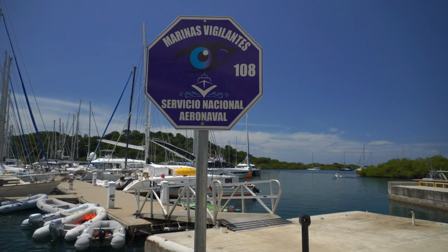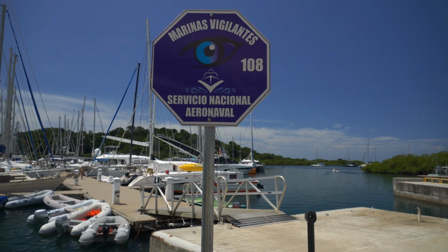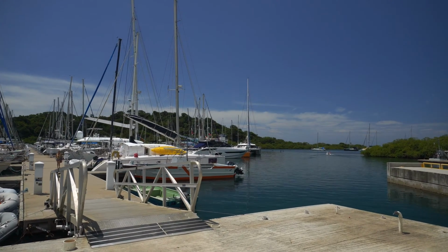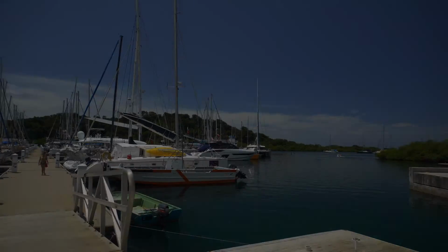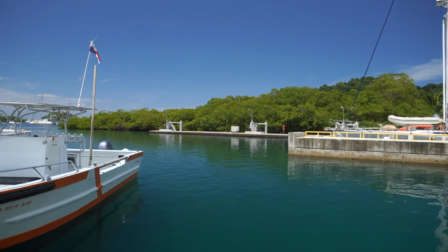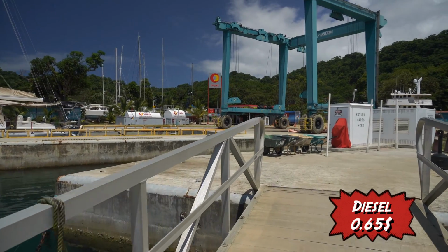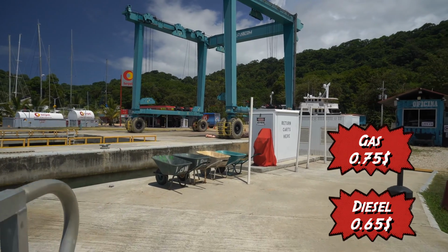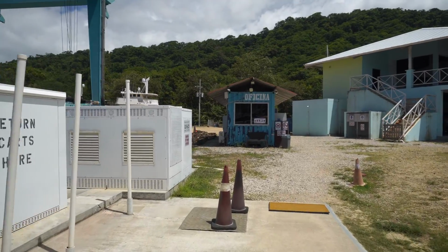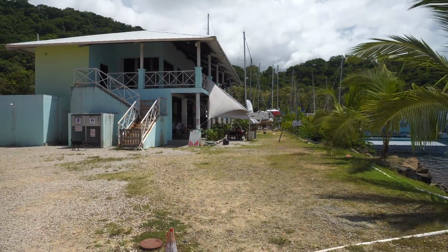You see that sign, it means this place is checked by Aeronaval, so it's like the Coast Guard. Just in case something happens, they come, because they have a base very close to this marina. So it is a very safe place. This is a petrol station like I showed you before. You can come by boat or by dinghy to fill up, and it's also possible to come by land. The price of diesel is 65 cents, and gasoline 75, so it is quite cheap. In Panama City it's cheaper, but anyway, this is a marina, so here everything could be more expensive. That is a restaurant.